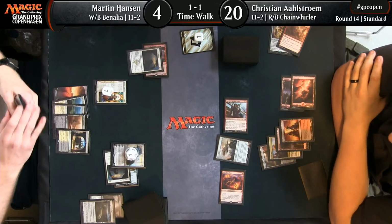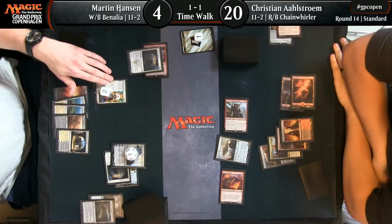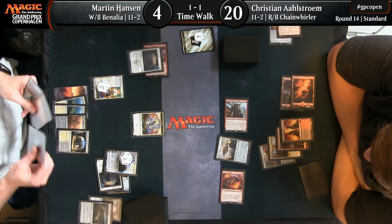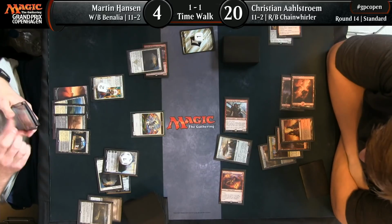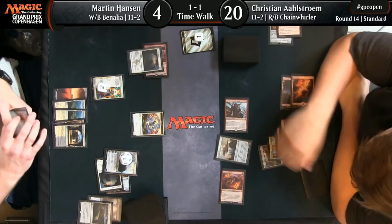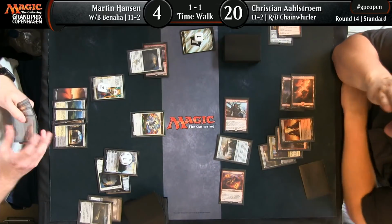he goes for aggressive play by Abrade-ing the Knight token, which, I mean, it's not a fantastic deal since you're only dealing with less than half of a card. However, Christian realizes that he needs to get in the points of damage that he can while he's able.